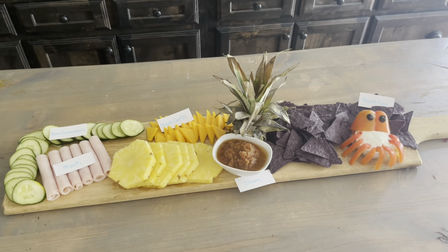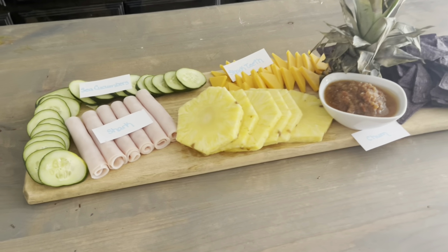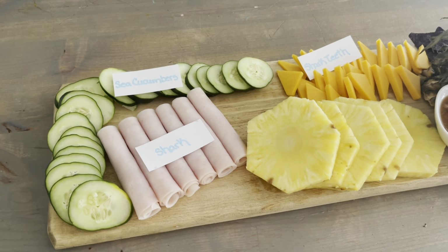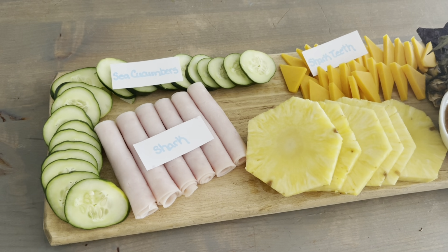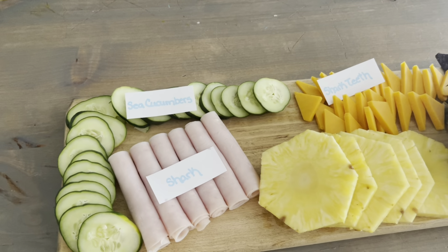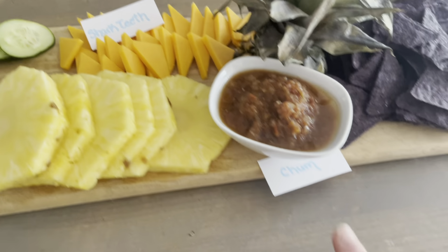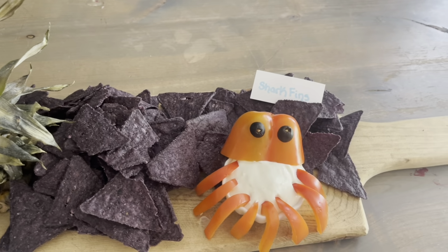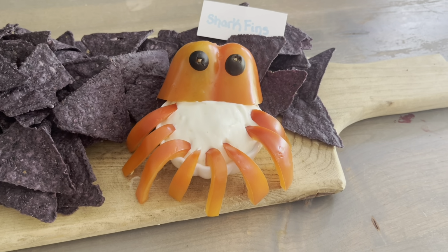Okay, so this is our shark charcuterie board, and they're going to be so excited. Okay, so it's all in the words, nothing too fancy, just an index card cut up and a little bit of Sharpie. It makes it all so fun. So this is our rolled up shark, and it's just some turkey and some sliced cucumber for sea cucumbers, and then some triangular cheese for shark teeth, some salsa for chum, some blue tortilla chips for shark fins, and then we have a Mr. Octopus hanging out over here, and that's a red sliced bell pepper.